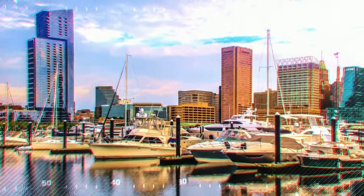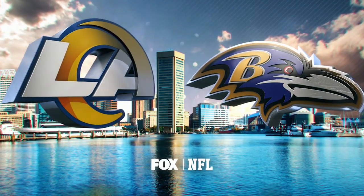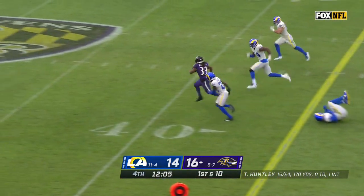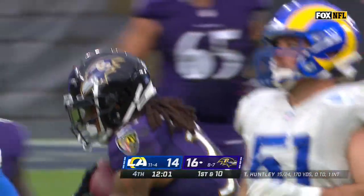2-point game, 12 to go in Baltimore. Here is Devontae Freeman breaking free into Rams territory, inside the 45-yard line.